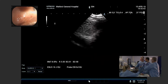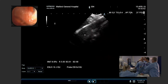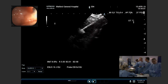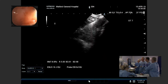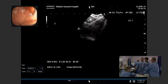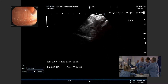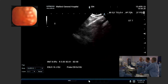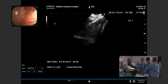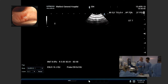So there seem to be two nodes next to each other at station 7. Okay, I don't like that, so a subcarinal space. That's it. Very nicely done. Very nice technique, going all the way from the shallow to the far portion of the lymph node, staying within the lymph node. A little bit of blood back. Perhaps you did about 10 to 15 agitations there? Yeah.